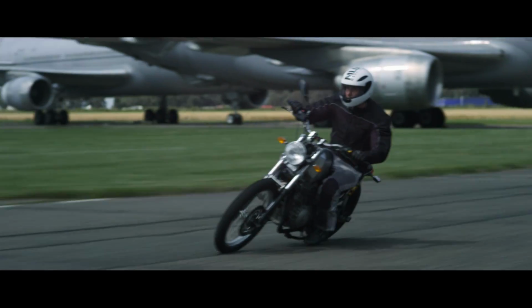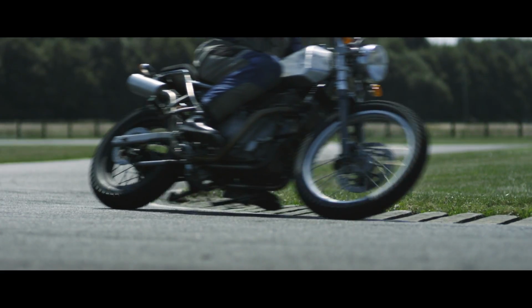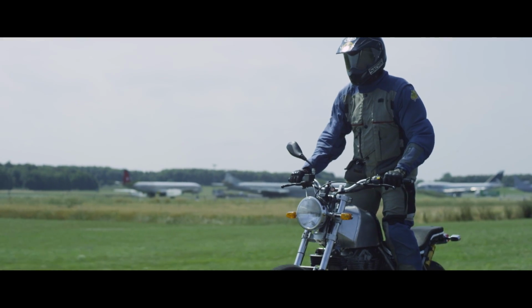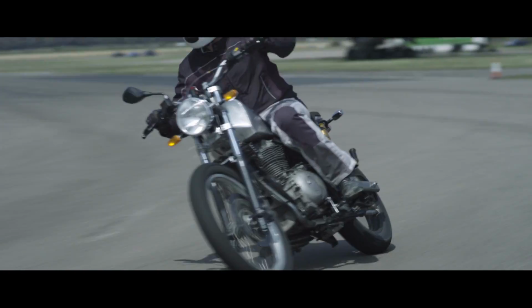From that, you can then position the engine in the best place to keep the wheelbase as tight as possible and keep the centre of gravity as low as possible. This bike's the first Royal Enfield to have monoshock suspension with linkage.